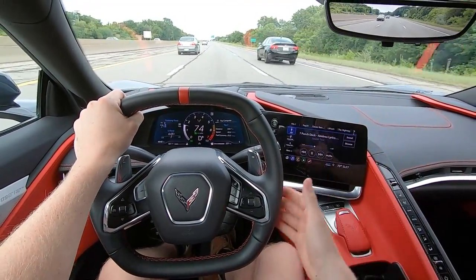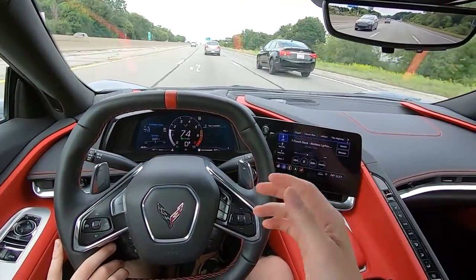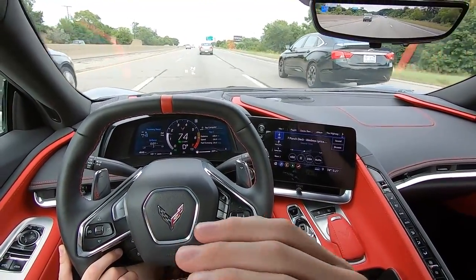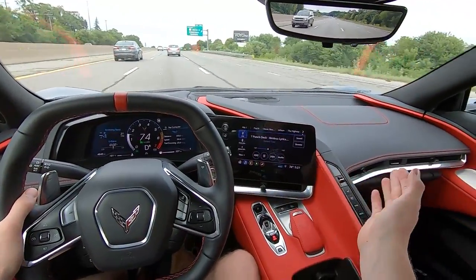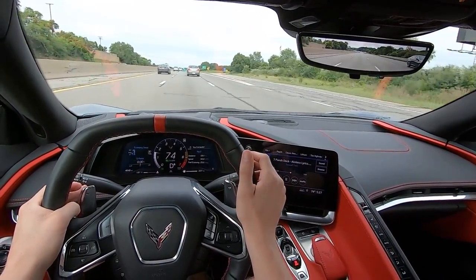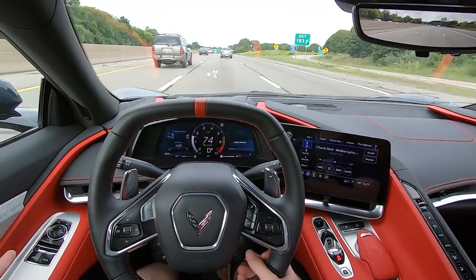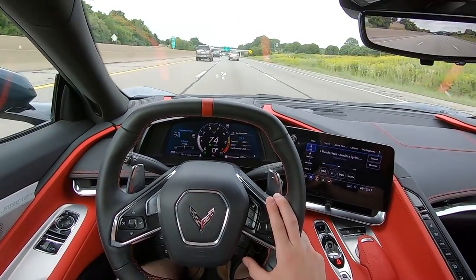System here in the 2020 Corvette C8 Stingray. It's pretty darn good. It's probably one of the best Bose systems I've heard, especially considering what it's in. We're talking a two-seat sports car here. These aren't often known for their audio systems. Usually it's more of a luxury car sort of thing. But it really does sound pretty decent. There's no music that it falters on, and that's pretty impressive.